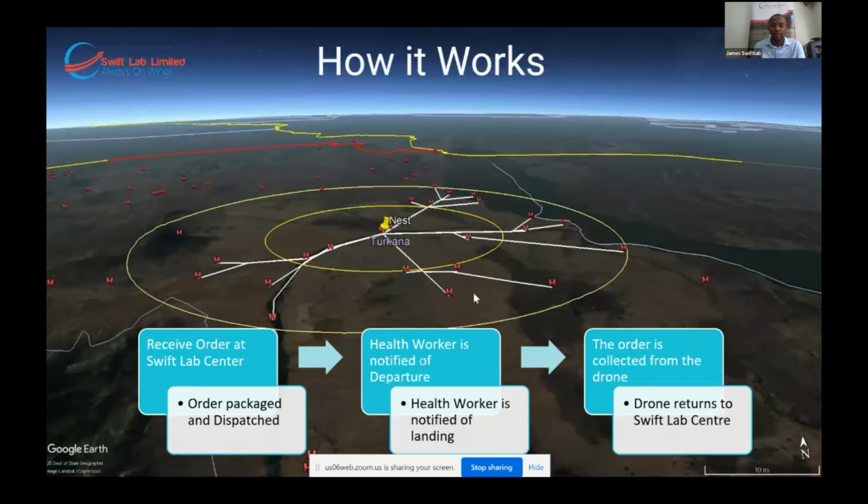So our model is quite different. It's not just hub and spoke. As you can see here, we are able to hop from different clinics to collect whatever is required, and then bring it back to the nest for distribution. So that's the kind of model that we are approaching, and that's why we have a vertical takeoff and landing drone for this.